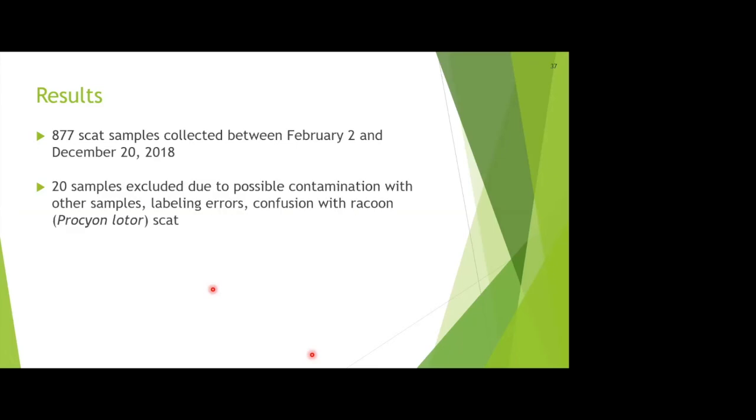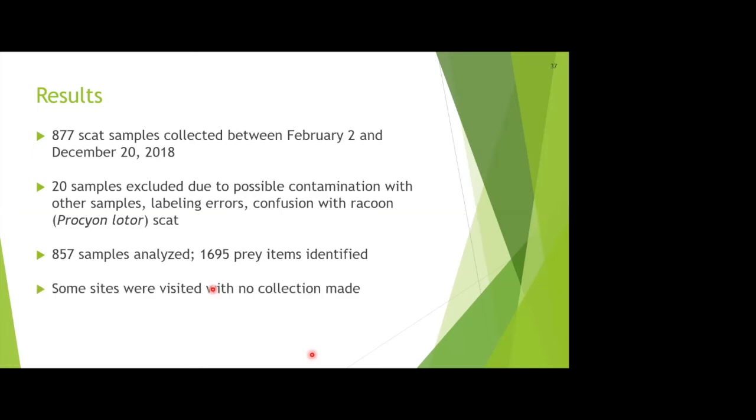20 of our samples were excluded due to possible contamination with other samples during either collection or rinsing. There were also possible labeling errors where we couldn't understand the writing on the label, or the date was blurred, or the location was misspelled. There was also one or two that could have possibly been raccoon scat, so we excluded those two samples. In total, we analyzed 857 samples, identifying 1,695 prey items within these samples.